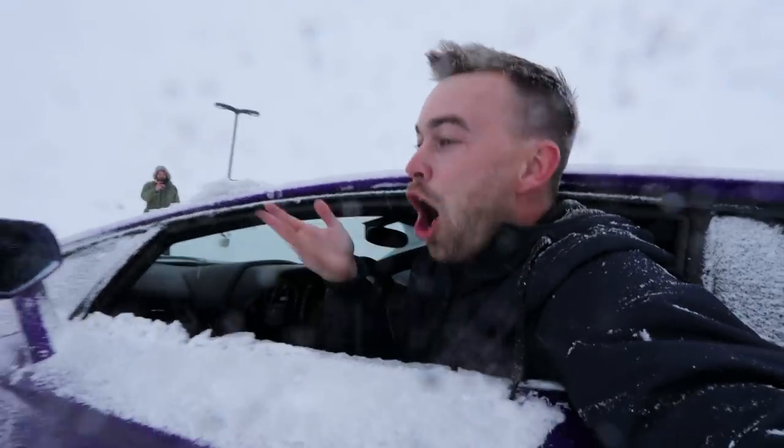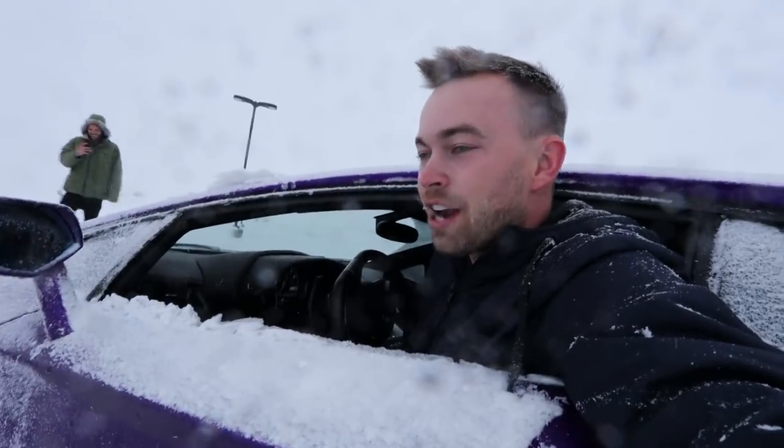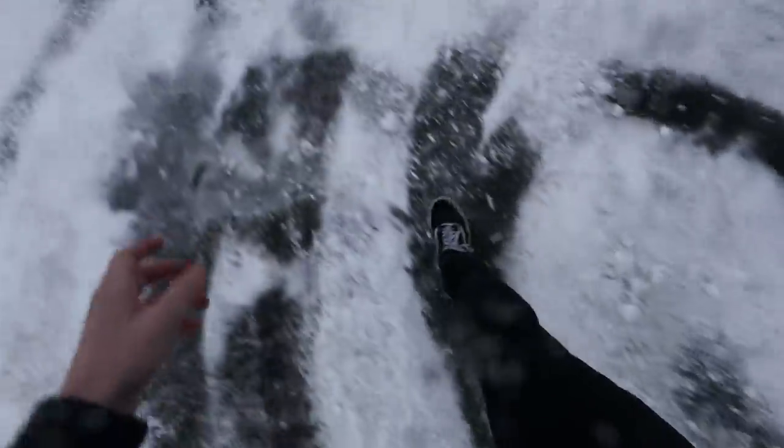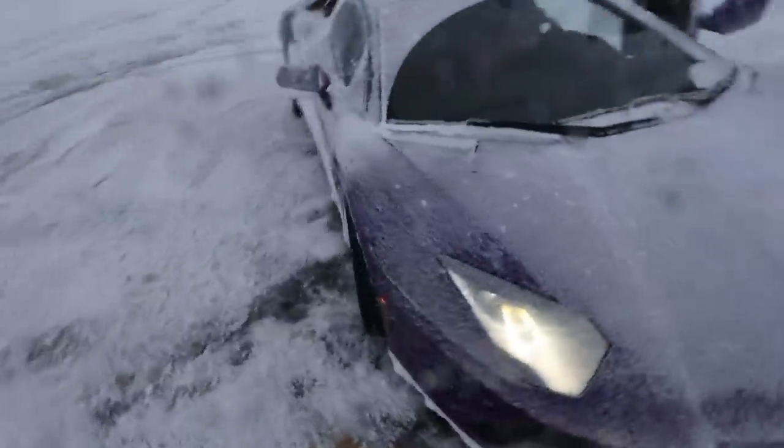Oh my gosh. The transmission on this car is like $60,000. So as much as I'd love to do this all day, every day, I can't afford to replace the transmission. So yeah, we're good. It's like an ice rink now, guys. This is crazy. We've done very, very, very well.